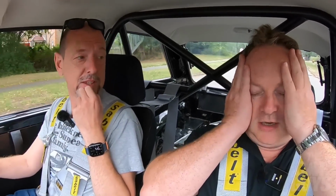That's 250 brake horsepower in a car that weighs less than a tonne. That's got full race suspension on it. That has been set up, I might add, by the same guy that set up the 1980s rally cars. Oh my God. I literally cannot believe what happened. What happened then? That is just insane. I thought I was fully prepared.